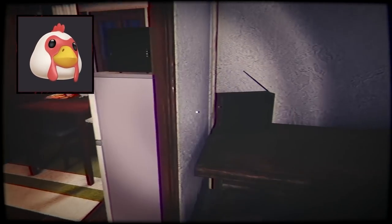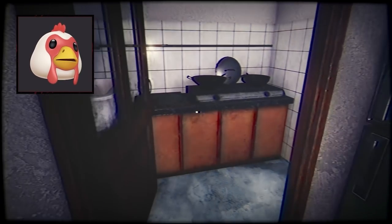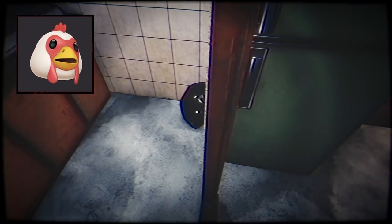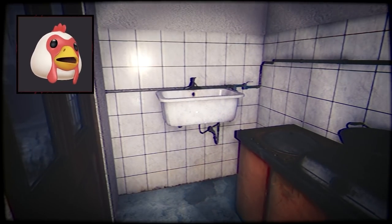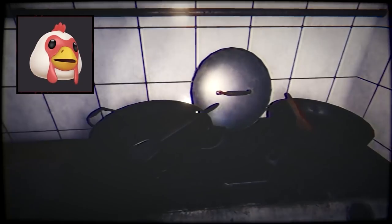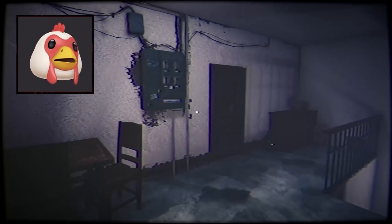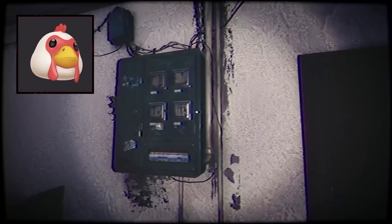That's a really old radio, I think? Not really sure. Is this our kitchen? What kind of house is this, bro? What kind of setup is going on here? We've got an old sink. Janky kitchen over here. Looking pretty old and worn down. Alright, let's ignore that. More of this disgusting stuff on the wall. What even is this? Like, an electrical box?